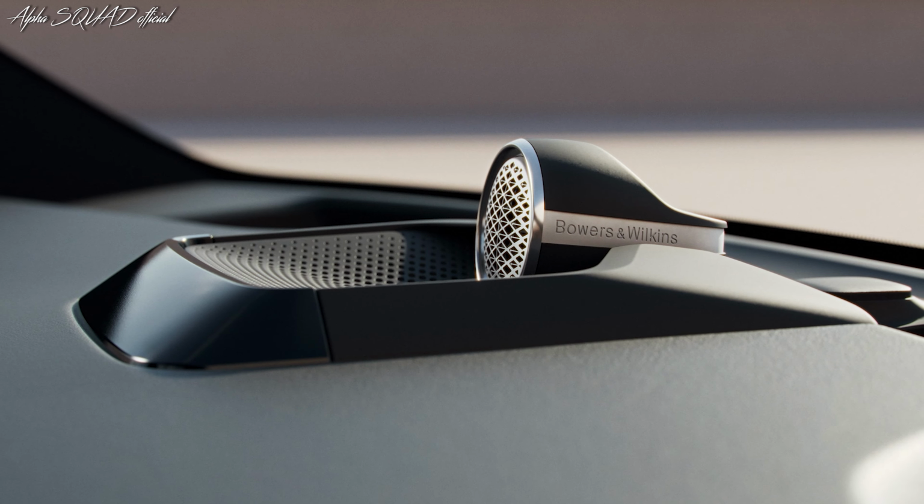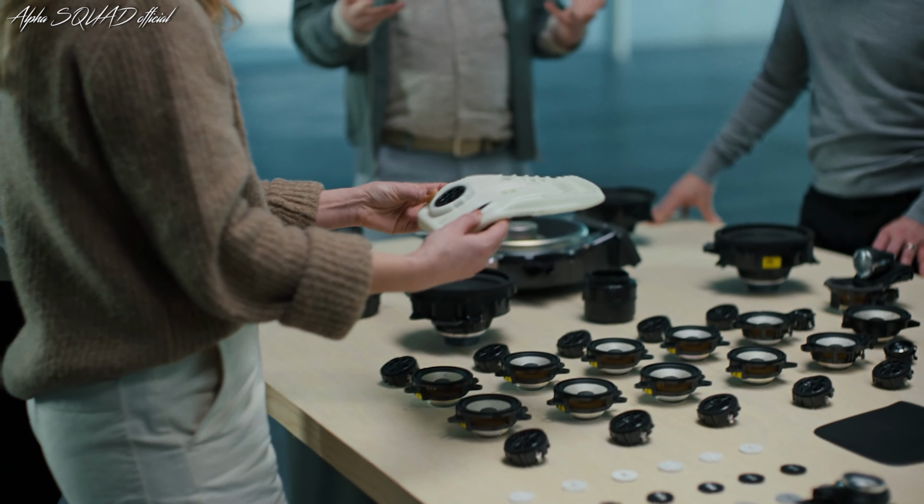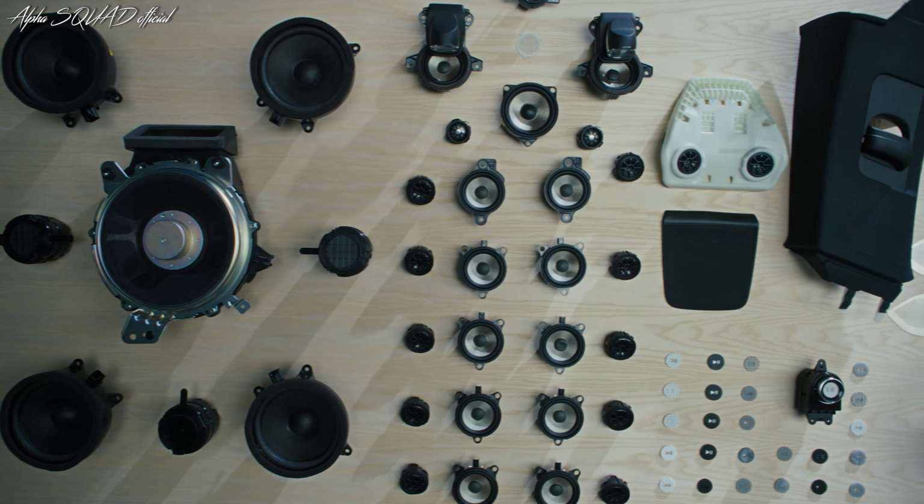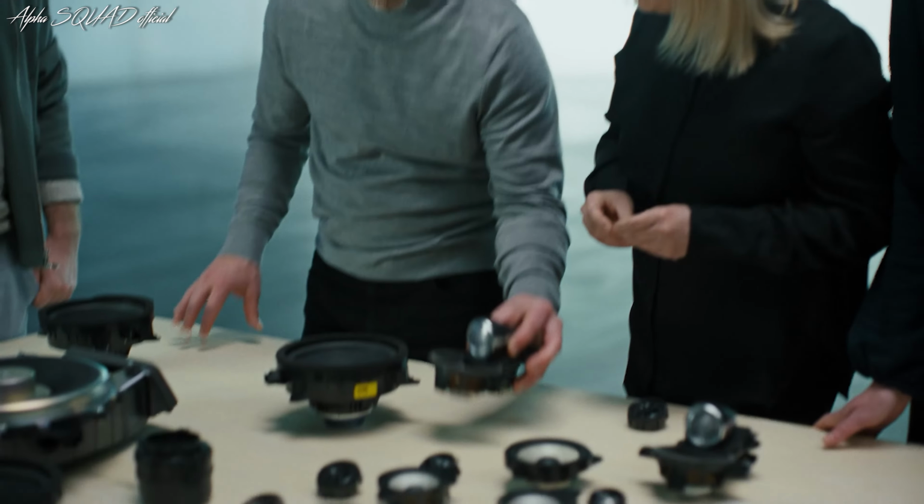Available to order now, with production starting in late 2024. The Volvo XC90. Welcome to the future of driving.